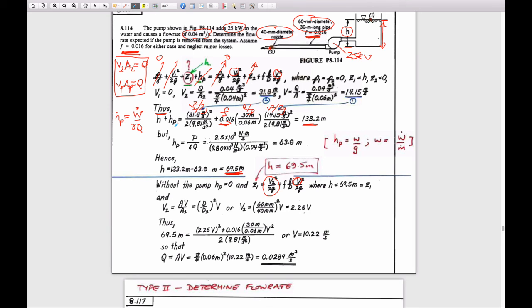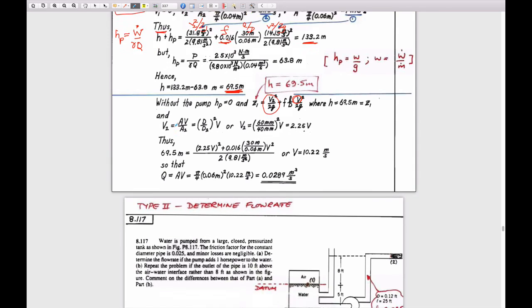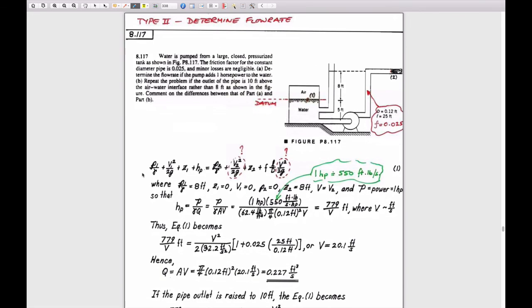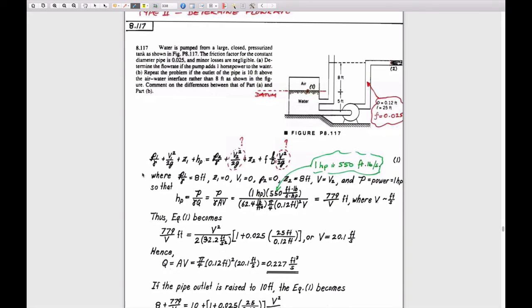Okay? Is that the question? Yeah, okay. So the rest is algebra. We have 2 minutes to go, so I'm not sure we have time to do this. But again, it's writing Bernoulli's equations between two locations, upstream and downstream, so keep this in mind for your midterm.